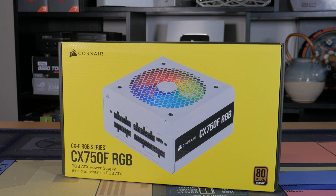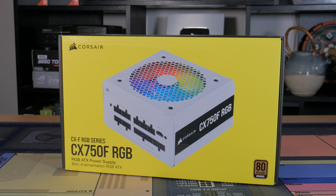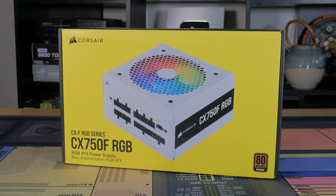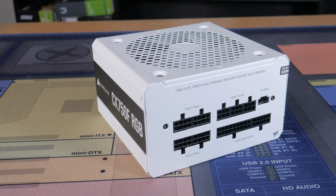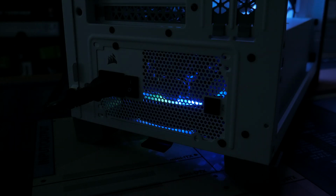Now let's talk about the power supply. What I went with is the Corsair CX750F RGB, and as the name implies, this is a 750 watt power supply that's also high quality and reliable. It's fully modular and comes in black or the white colorway that you see here. What's also a nice touch is the white version comes with white cables, and yes, that is RGB on the fan, which is fully customizable and almost acts like underglow, creating a nice effect.